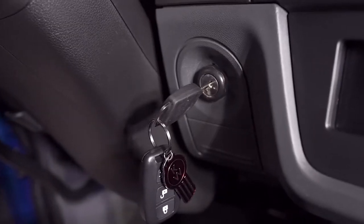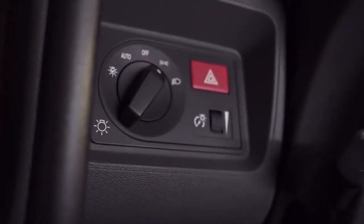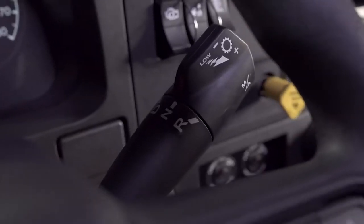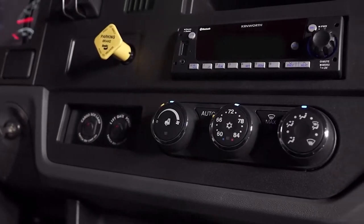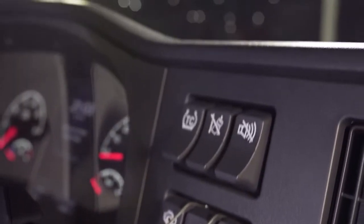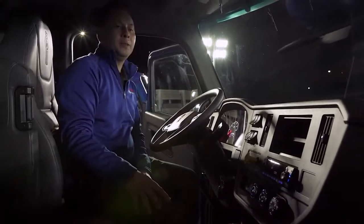When we move the ignition to the right-hand side, we move the light switch to the left-hand side, which is also easily accessible from the ground. The dash has been completely redesigned as well, including the new HVAC controls, which will give you an option to set the temperature. We have customizable switch locations, as well as an option for a RAM mount right here in this position. Tell me more about this bench seat that I'm seeing, JT.